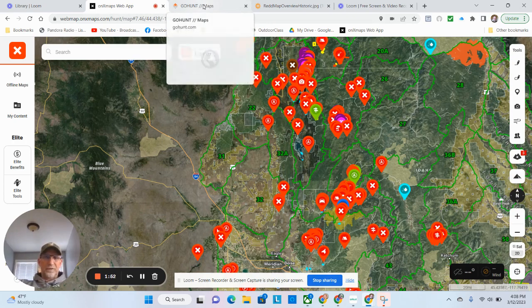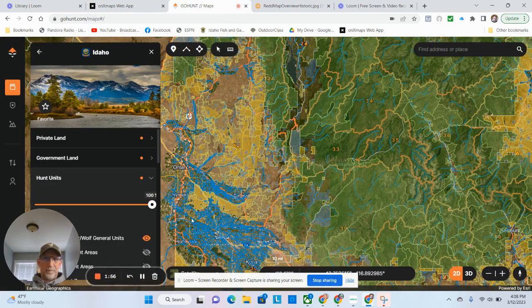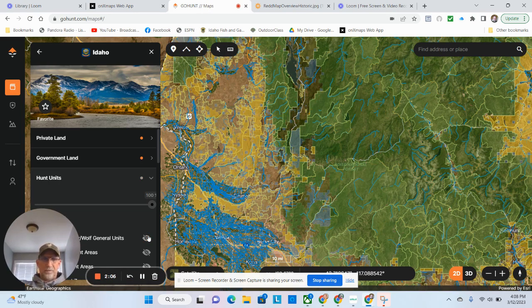Another application that does the same thing is GoHunt maps. I'm a member of both of those. And again, they have layers that are there. So here's the hunting units, and so if you watch the screen here, I can turn off or I can turn on the information that identifies hunting units or other things that are out there.